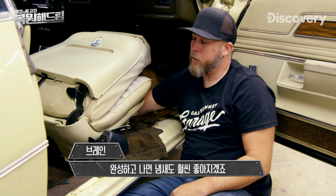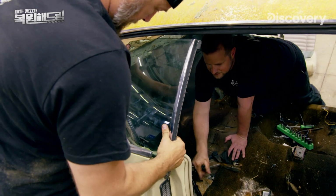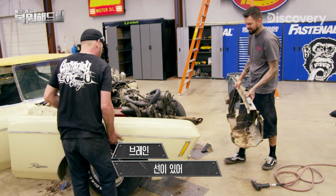Yeah. And hopefully it'll smell a lot better when we get done with it, too, because it really stinks right now. Oh, there we go. Hey! Ground wire. Hey, watch this.